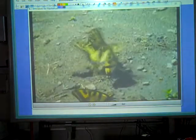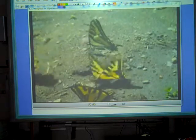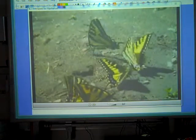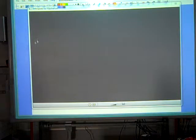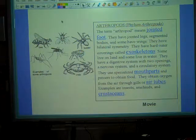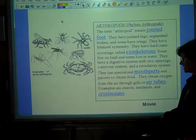One reason that arthropods have been such a successful group of animals is that they have efficient methods for reproduction, in which fertilization occurs inside the body of the female. So arthropods are the joint-footed organisms with exoskeletons, which makes them crunchy.